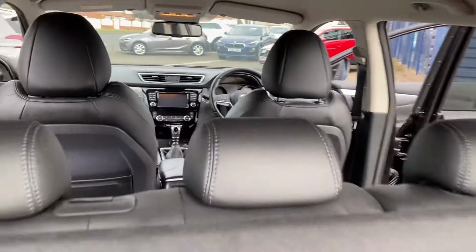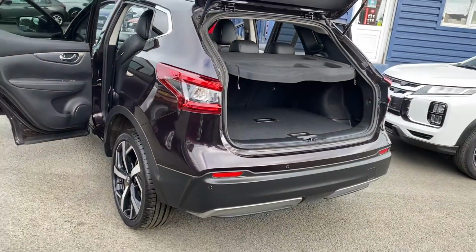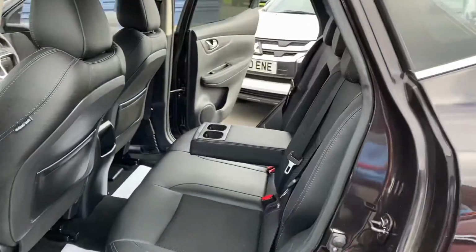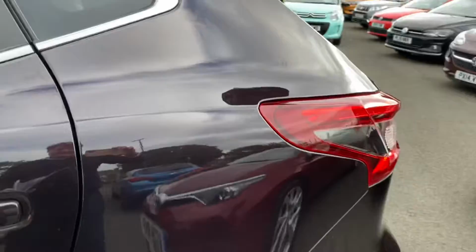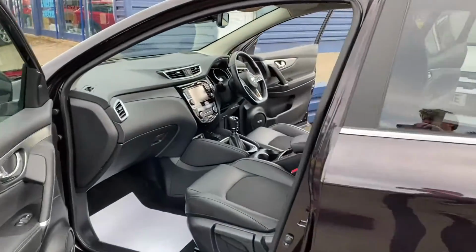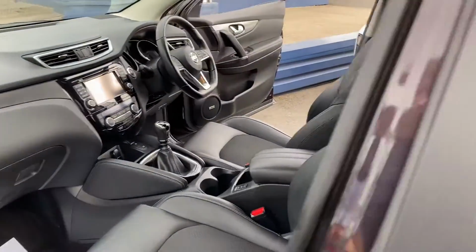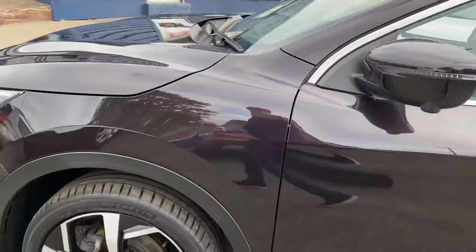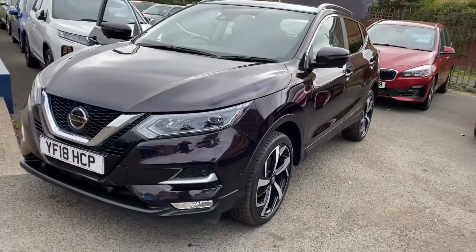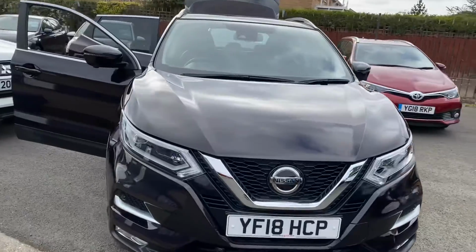Stunning vehicle, it really is, in great condition, and like I mentioned, only 15,000 miles, so really low mileage car, and one owner from new as well. Front and rear sensors, like I mentioned, also reverse camera, 360 view on it as well, inside the car from the media screen, so very handy.